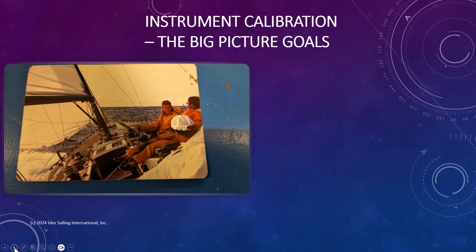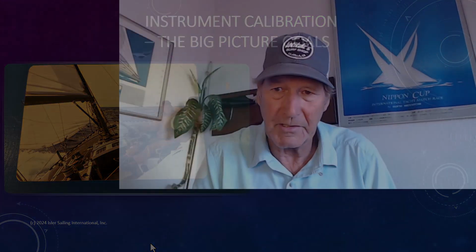Our big picture goals, I'm going to read through this because this is what the course covers. One, to gain a sufficient understanding of sailing instruments and their calibration, to be able to tune and maintain and use that information to aid in tactical and in sailing performance and polar editing reasons. Two, to understand the basic structure and components of a sailboat's instrument system. This could apply to a powerboat just as well.